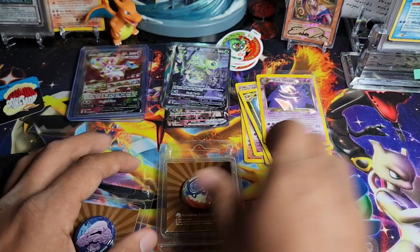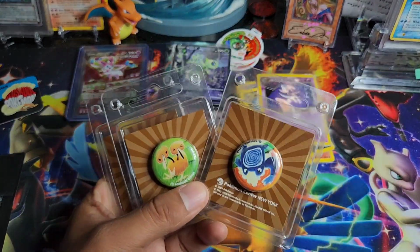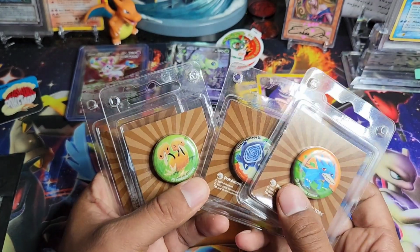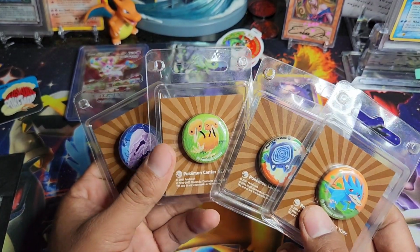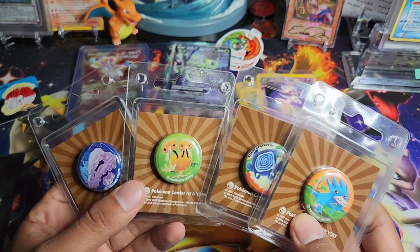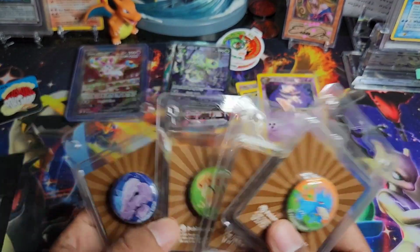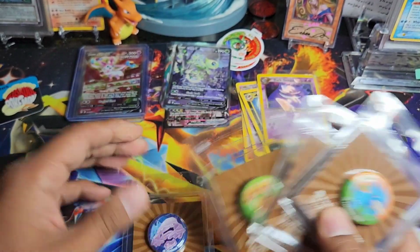From what the other guy told me, there might be in total I think 15 or 18 or 19 different versions of these, going based off the Japanese versions, if an American did the same exact 151 buttons. But regardless, that's pretty cool.